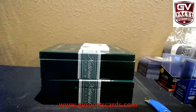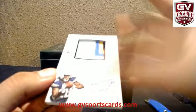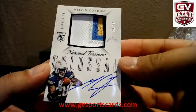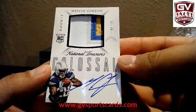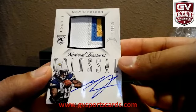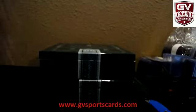And last at the break, the next case we got for the Chargers. That is 6 of 15, 4-color patch autograph, Melvin Gordon. Chargers. That is Sherry, SB Forever. Nice little case.